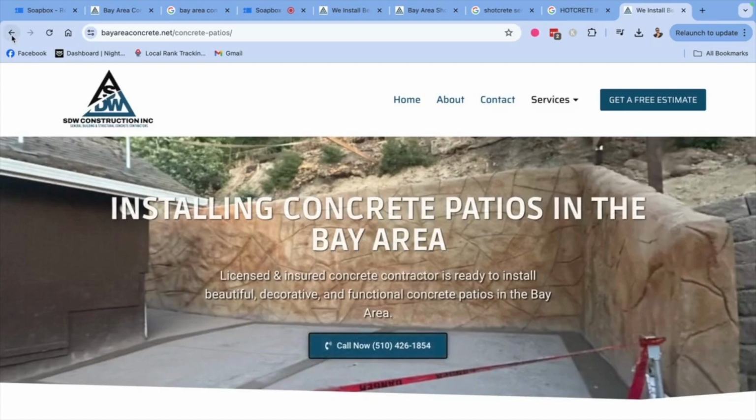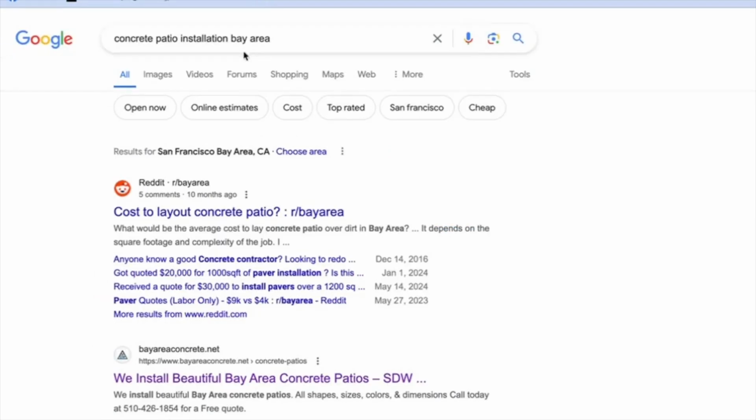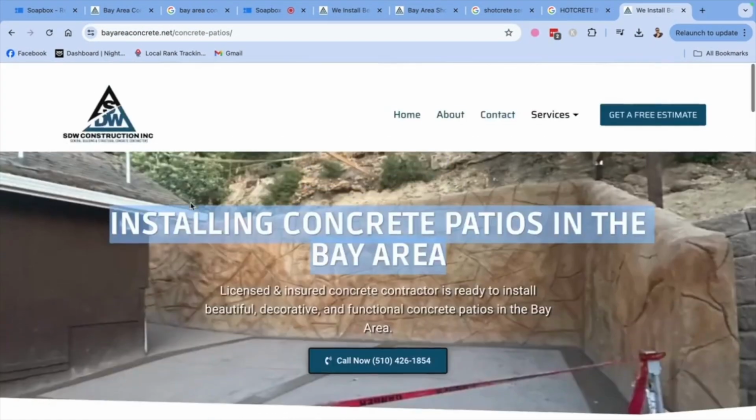So if somebody looks for a concrete patio installer, let's do it. Just change the search term here real quick. Concrete patio installation Bay Area. I did that search term, and there you go. There's that page at the top of the search results showing up here on Google.